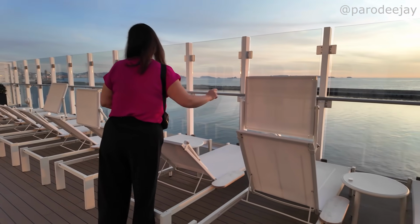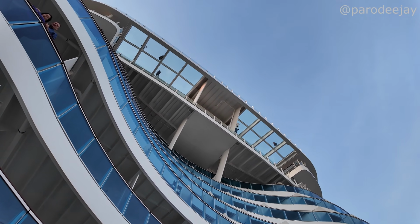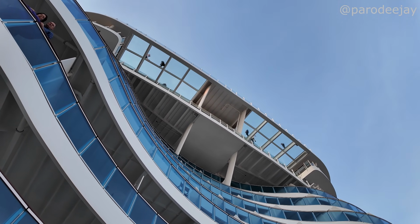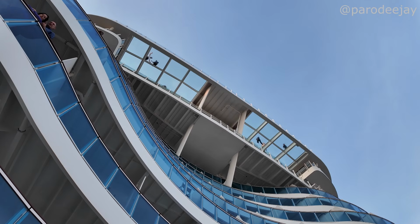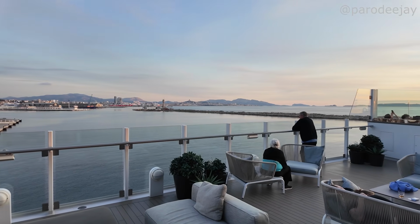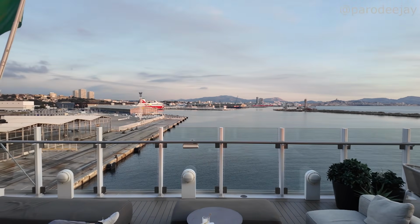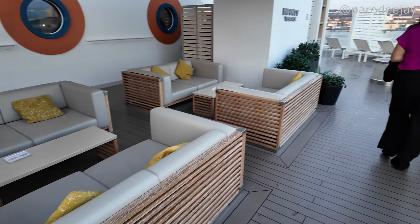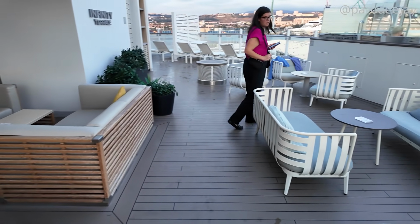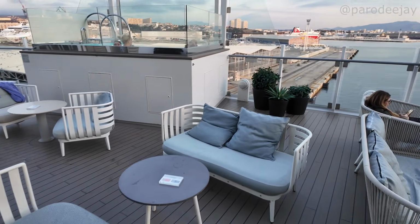Oh, cool chairs. From here, we can look up and see the glass walkway. Now, we have not ventured out onto that. I think that's on deck 18, question mark. But this is the zone with the hot tubs and all these aft views. Man, lots of cozy places to just hang out. All right, well, this might be where you find us if you need us.